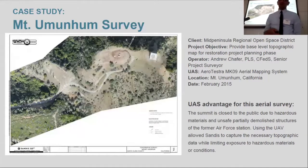And so Sandus had bought one of our systems and was an early adopter. They thought that this would be the perfect project. So I wanted to describe a couple of the key points about this and what we found out in discussing the project with them afterwards. For this example, it was especially useful because the site did have hazardous materials and unsafe conditions, as there were a number of partially demolished structures.